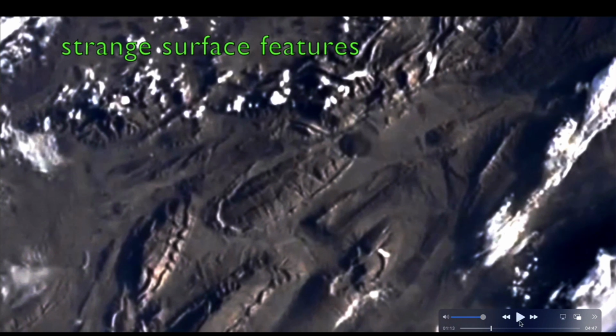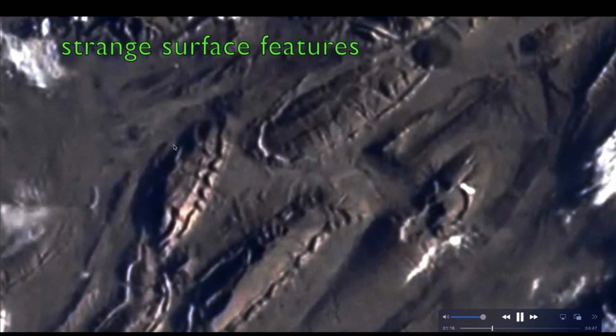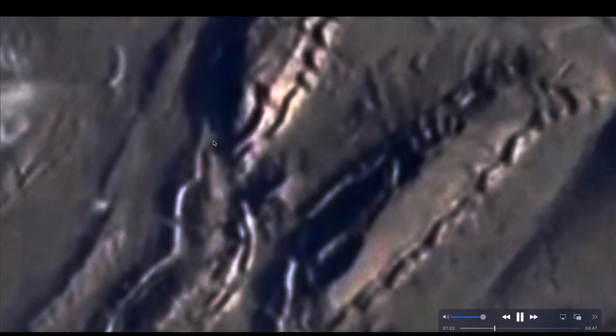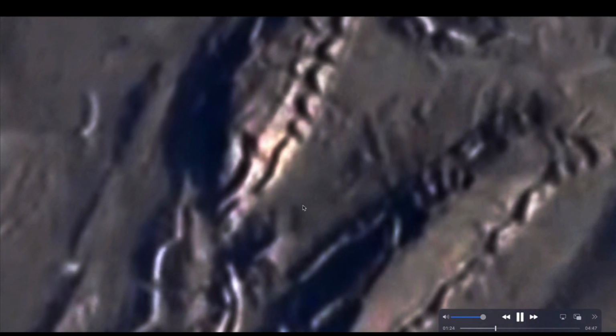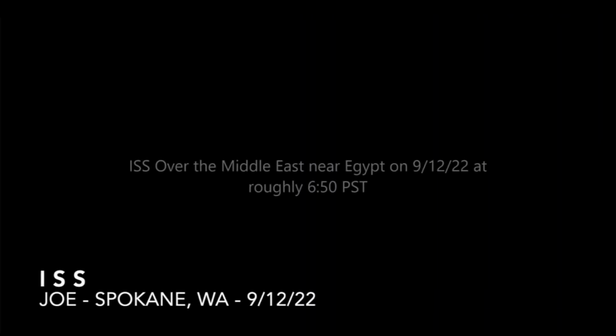And these are strange surface features, not sure of the location, but she also sent in this still image of something strange. They don't necessarily look like just random mountains or just surface features. They look like they're of intelligent design, almost of some sort of intelligent design. Don't know what those were.